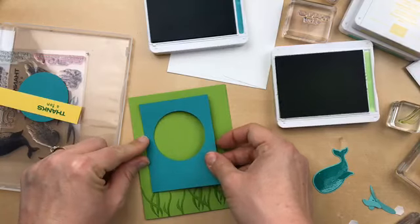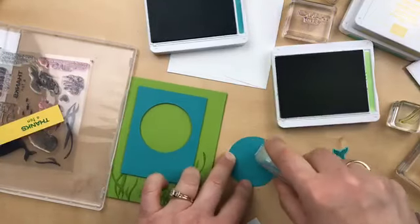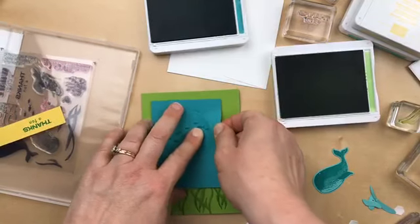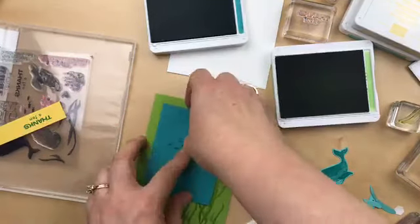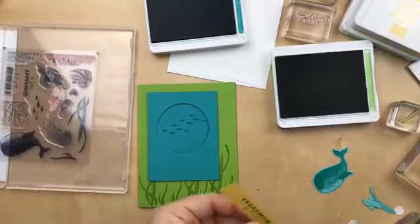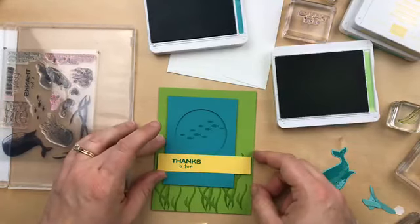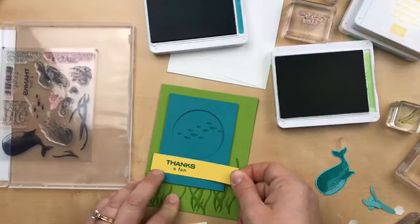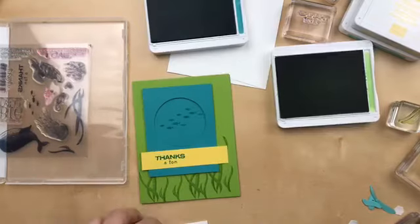So I stamped all along the bottom edge. I'm popping this up, and then I'm going to put this one on with regular adhesive. And I'm putting it in the hole and then gluing it to the card base. So the circle is down and the other part is up. You could elevate that more with more dimensionals. I kind of like just doing a little bit. And then I'm gonna make that just a hair shorter. And then some dimensionals under the whale.